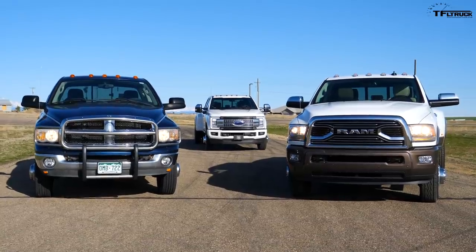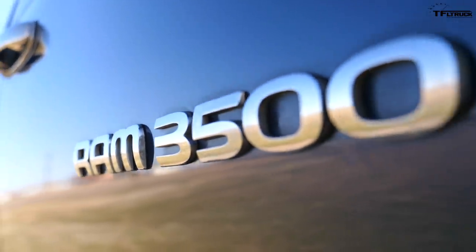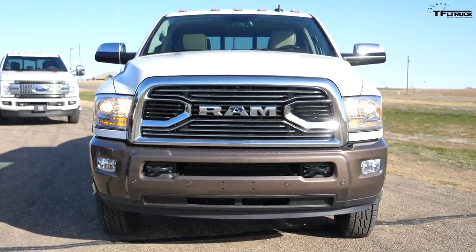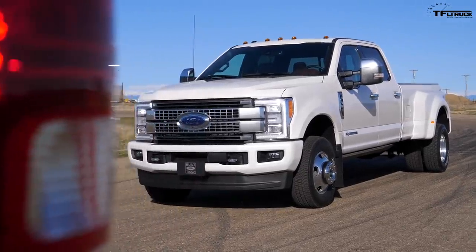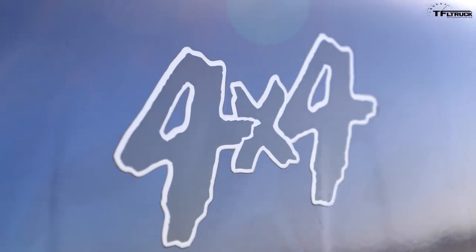Yep, I brought the classic, 2005 dually Ram 3500 with a good old 5.9 liter Cummins straight six with 600 pound-feet of torque. Ooh, old school. I have a brand spanking new Ram 3500 with over 900 foot-pounds of torque. 930, huh? Damn straight! But what is that F350 dually doing back there? It's gonna race the winner. Well, let's do it.